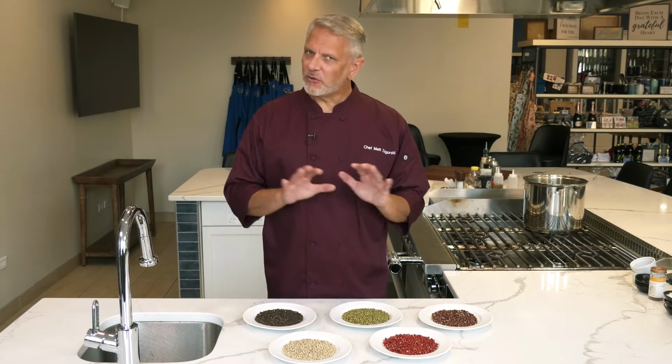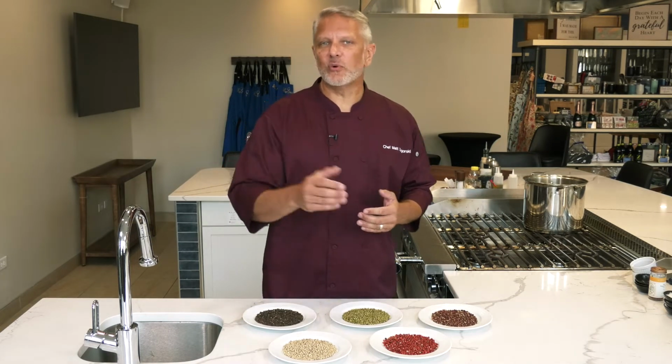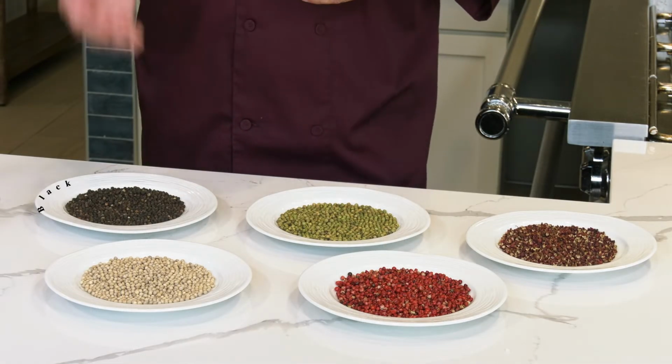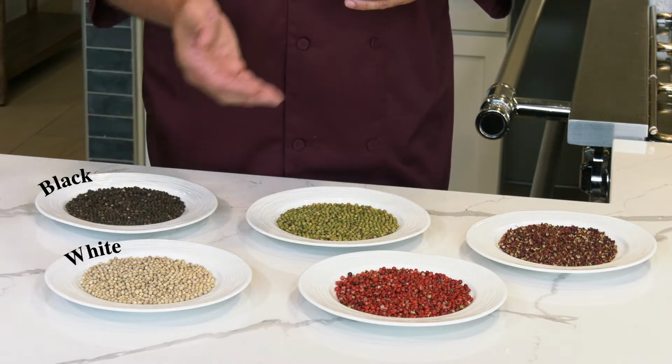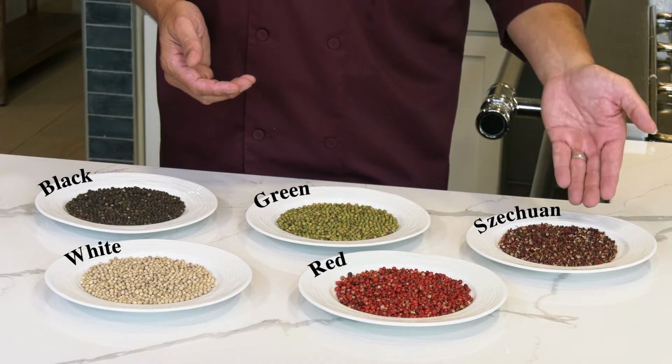Now, first, don't worry about taking notes. Again, we're going to send you a handout after the viewing of this. Here are the 5 most common kinds of peppercorns. We have black, white, green, these are red peppercorns, and finally, Szechuan.